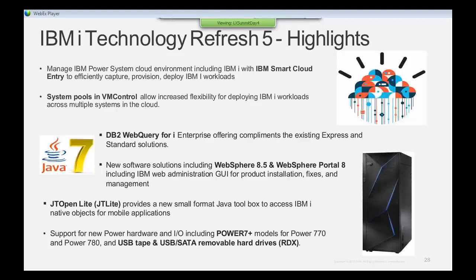We offered some new capabilities in terms of a toolbox. If you want to work with our Java toolbox, JTOpen, which is very popular for customers to get at IBM i native objects in their Java applications, we introduced a light version of that toolbox, specifically aimed at mobile application development. So some of those mobile Java environments can, again, work with IBM i native objects through the use of that JT Lite product. And then Power 7 models from a power system standpoint started rolling out as part of Technology Refresh 5.